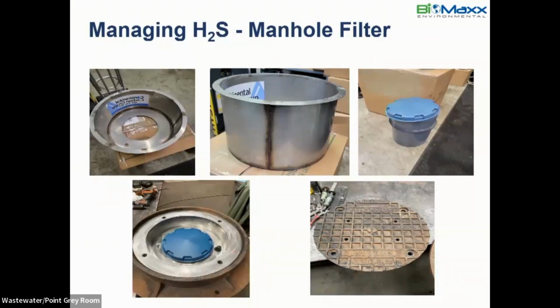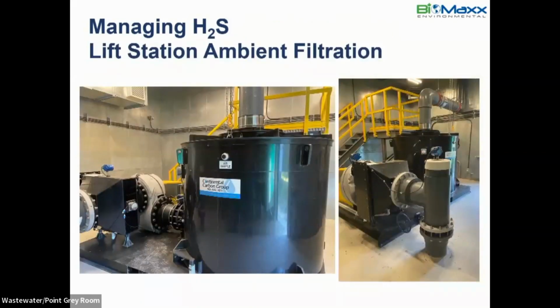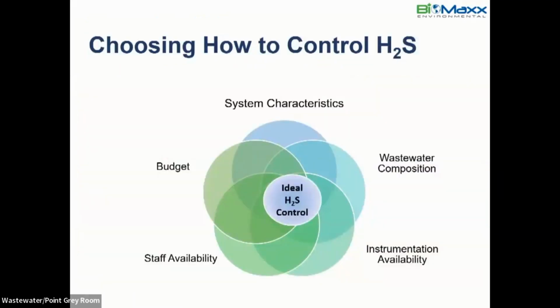Just briefly on the vapor phase, this is a typical manhole filter that we see and have installed for customers. It just fits into an open manhole. This bucket here is filled with activated carbon. So any odor that flows up through the sewer goes through the activated carbon, and we're done. That's just a bigger version of what's going on. This one is filtering the air in a lift station as opposed to just a manhole.